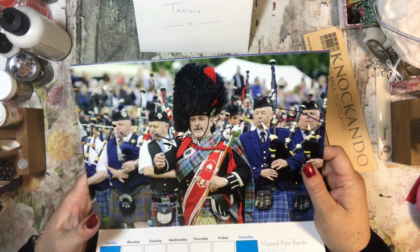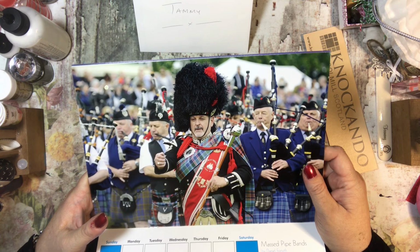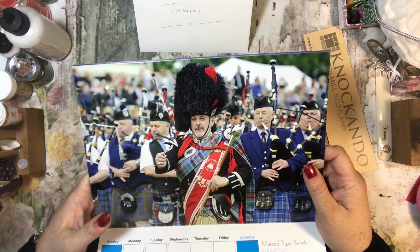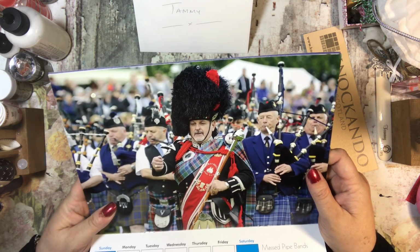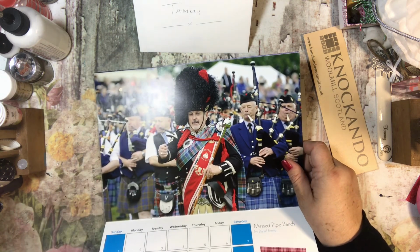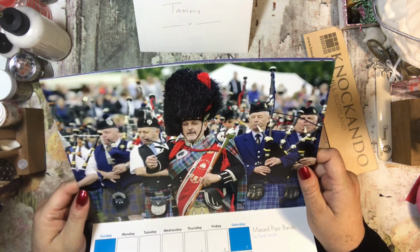Mast pipe bands. I think this is taken at the World Pipe Band Competition, which is held in a wee town called Forres. A wee town. Yay. That's so cute. Wow, that is something.